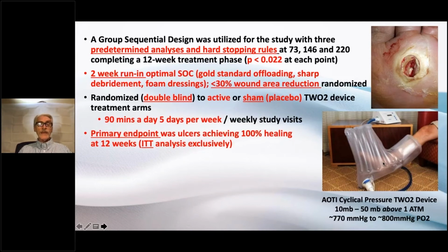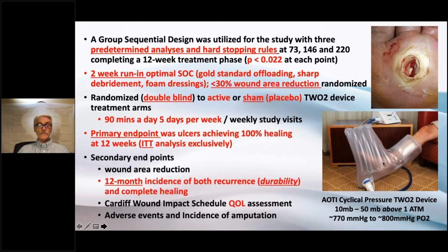Again, our primary endpoint was ulcers achieving 100% healing at 12 weeks, and we only did an intention to treat analysis. Many studies do per protocol analyses because all their patients don't follow all of the prescribed treatments or protocol. We did not want to do that. We wanted to make this study as robust and as tight as possible, so we only did ITT analyses.